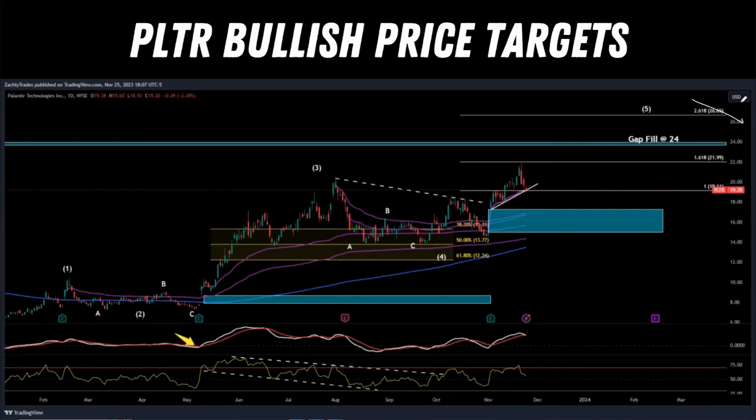Now it doesn't have to go all the way up to 26.65. Okay, this is just a rough target. It can overshoot and it can undershoot, right? 21.99 is already the 1.618 extension. We came up to that level. That was very nice. All right. Ultimately, I do think if we continue in this upward structure, we're going to gravitate towards the gap fill just under $24, right? It's like $23.90 or something like that. So basically $24.